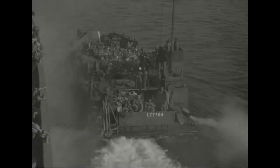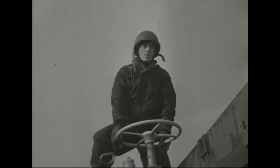It all began many months earlier. In Chesapeake Bay and other sections of the American coast, untested sailors and soldiers learned the task of getting from ship to shore. But that time, the shore was a friendly one.